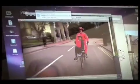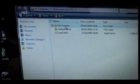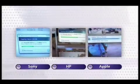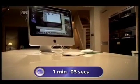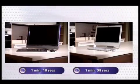All 3 appeared to be doing an admirable job, but we had one more challenge. With all the applications still running, we timed how quickly the computers could transfer a large 2 GB file from a USB memory stick onto their hard drives. Starting now. And the Apple iMac with its sprightly OS X operating system was the clear winner, despite having the smallest memory. And stop. It completed the task in just 1 minute 3 seconds, beating the HP and Sony by 15 and 55 seconds respectively.